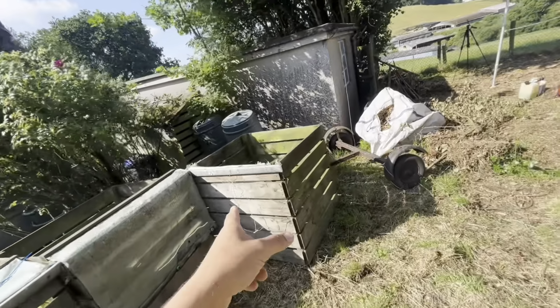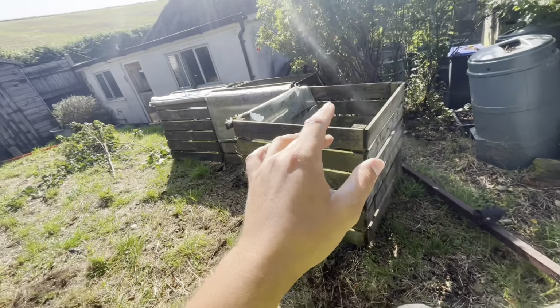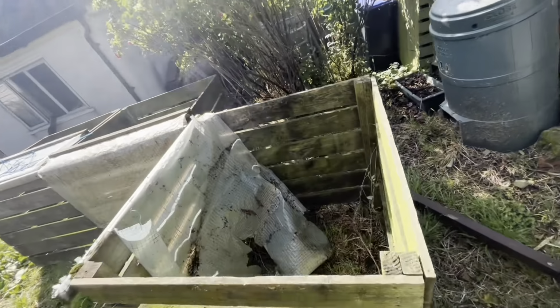Then the owner's got these compost bins out. They're going to a neighbour. We're going to do that at the end, and not too heavy. So let's get to it.